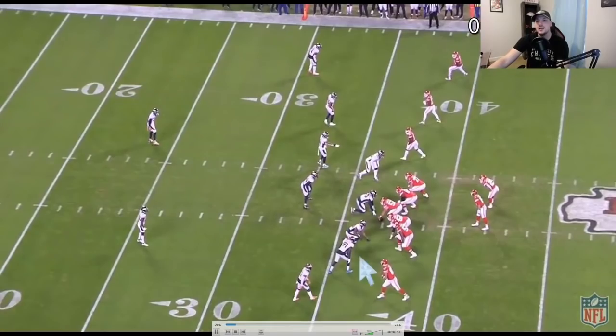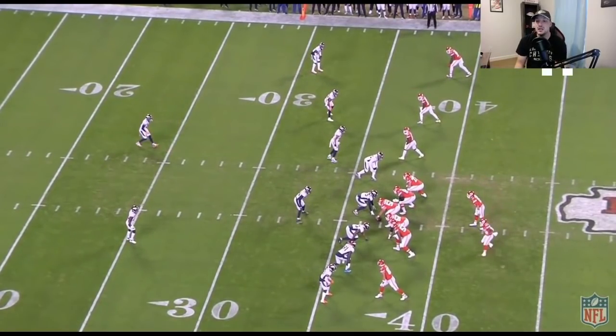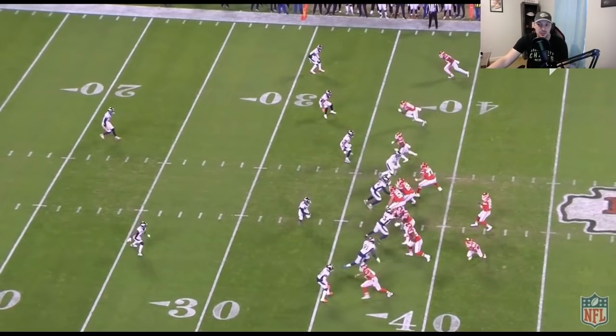So again, it's all about using the players that you have, understanding the strengths. I think that Tyreek Hill in the slot is ideal for this offense. It's going to get more linebackers. It's going to draw more positive matchups for your offense. And at the end of the day, that's what you're trying to do. You're trying to accomplish that.